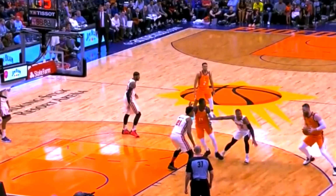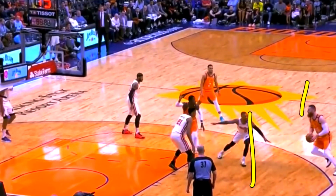So, of course, what's he do? He takes a hard right step, one dribble, then he pushes off from that right leg, gets back as far as he can, creates all that space. What's he do? He then goes up for a shot.